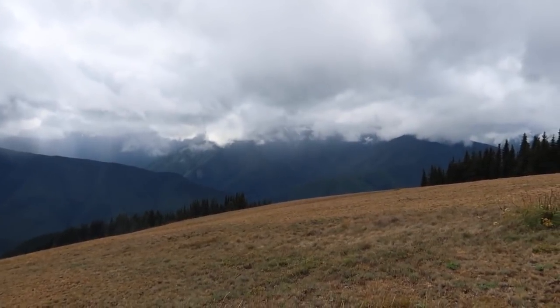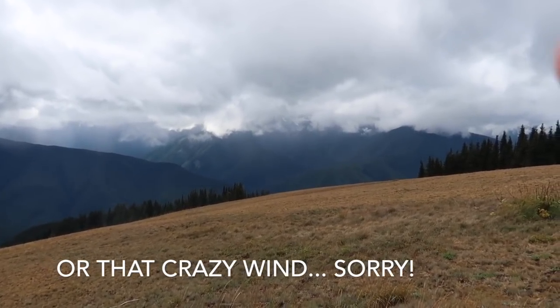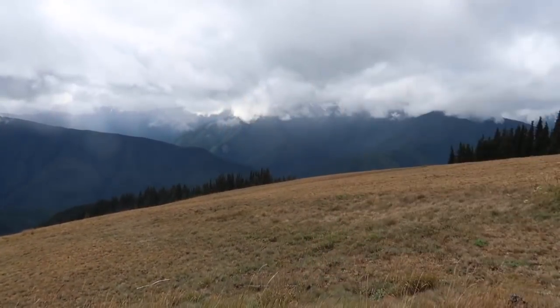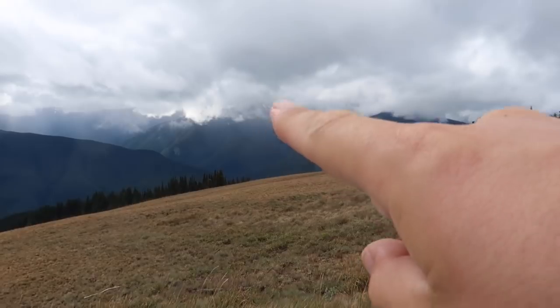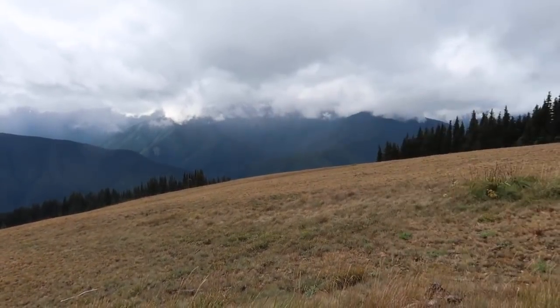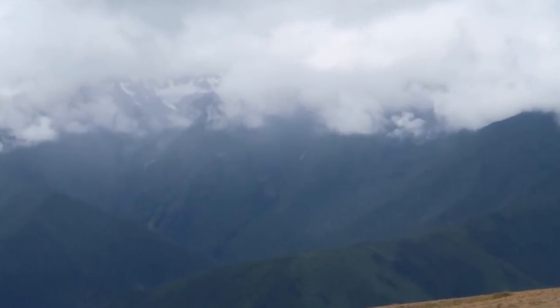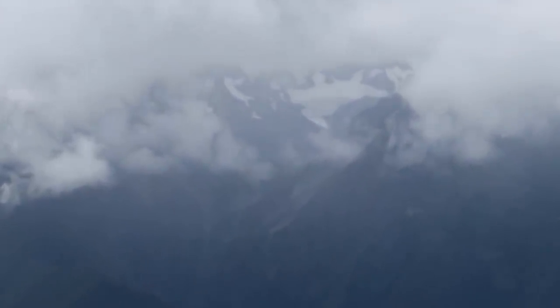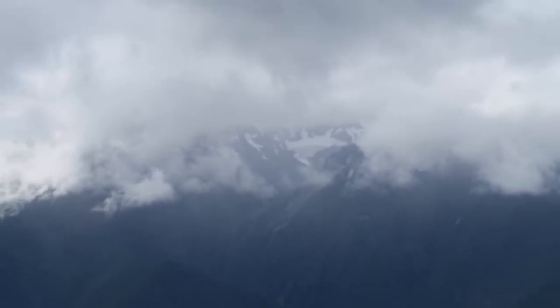So I really wish I had better views for you guys, but there's nothing we can do about the clouds. This right over here is Mount Olympus. Mount Olympus is, I believe, just under 8,000 feet. And then back here, no, here, I'll zoom in a bit, that is Kerry Glacier. Actually, I think it's this right here. That's a glacier. It's receded and shrunk quite a bit over the years, but that is the Kerry Glacier.